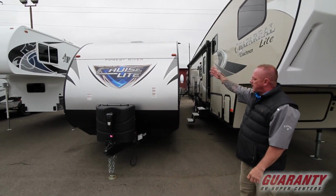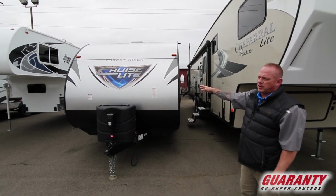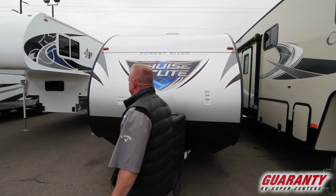Today I'm going to show you a 2018 Salem Cruise Lite. It's a little pre-owned toy hauler. Come on in and I'll show you this nice little floor plan.